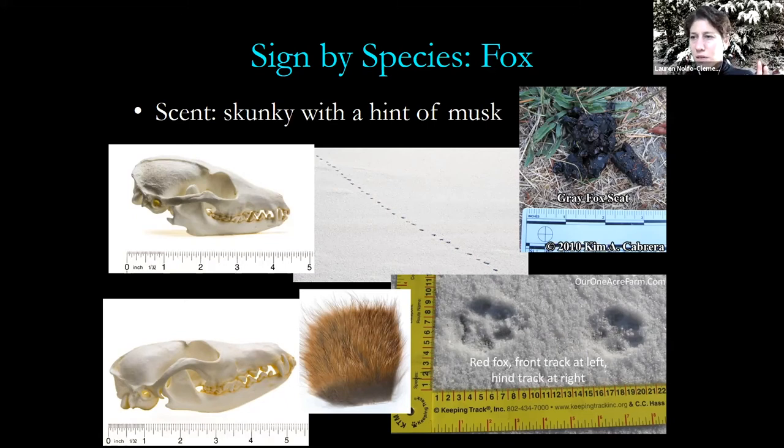A coyote skull is going to be closer to a dog-sized skull. This is smaller, not as small as a cat, but not as big as a dog. And once again, the footprints, the tracks, usually are a little less clear because they tend to have a little more fur between their toes than do coyotes. But once again, you're going to see it always in a straight line. Just trying to get to that next place without much delay.